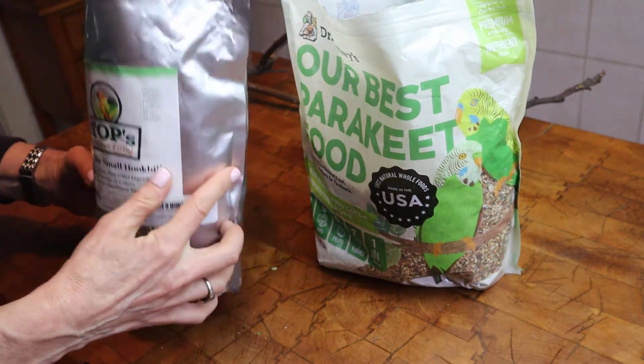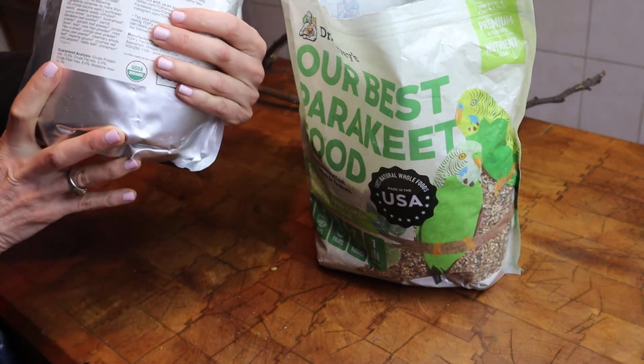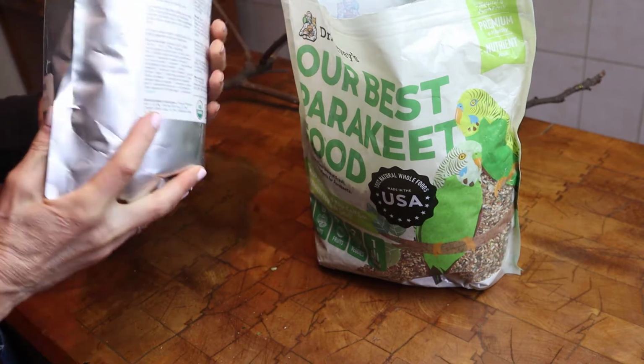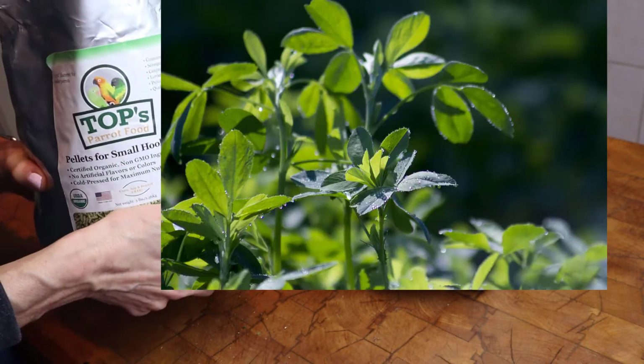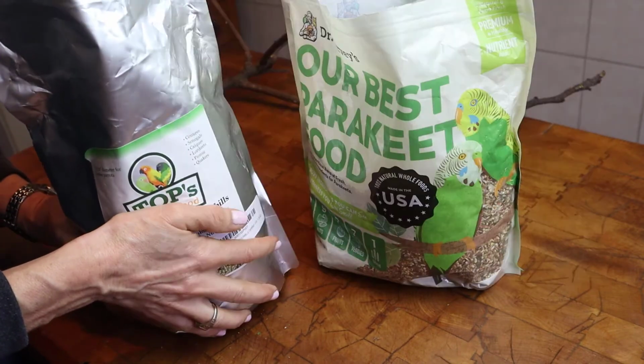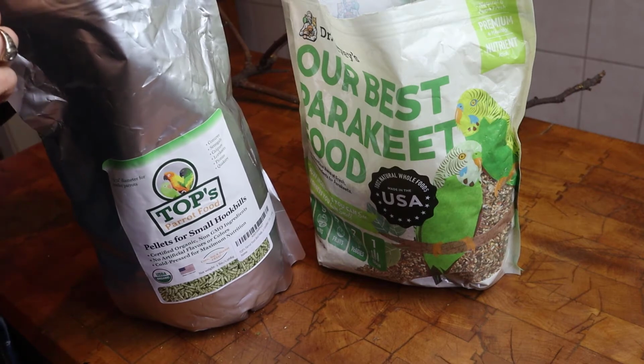He loves it. The other thing is I wanted to also have pellets for him because it has more nutrition. Number one here is alfalfa leaf. I don't know if you're familiar with alfalfa, but if you ever had a horse, they will gobble it up. It really is good at bringing out color in an animal.